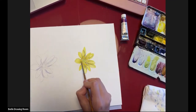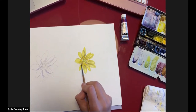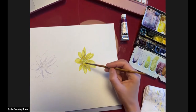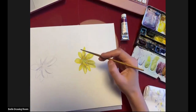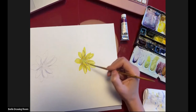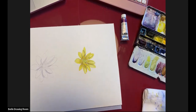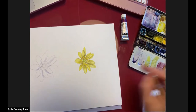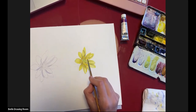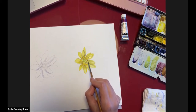So I think I'm just going to add a little more of the lemon yellow just in certain areas. And then what we're going to want to do, finally at the end, is adjust the contrast. Someone was asking earlier, can I make things darker? And yes, you can. So that will happen just in a moment when we are doing some adjusting for contrast.